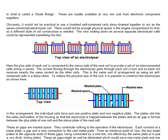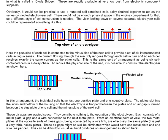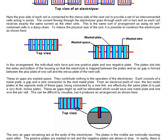These air gaps are wasted space. They contribute nothing to the operation of the electrolyzer. Each consists of a metal plate, a gap, and a wire connection to the next metal plate. From an electrical point of view, the 2 metal plates at the opposite ends of these gaps, being connected by a wire link, are effectively the same plate. It's just one very thick, hollow plate. These air gaps might as well be eliminated, which would save 1 metal plate and 1 wire link per cell, not to mention the gap that you got rid of.